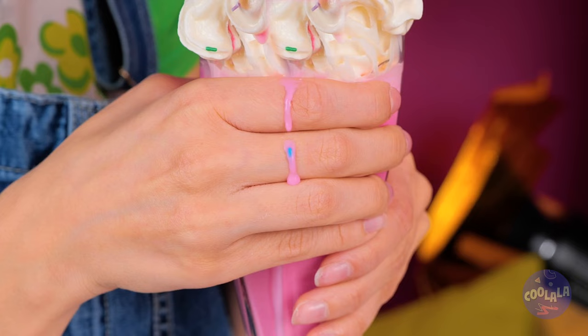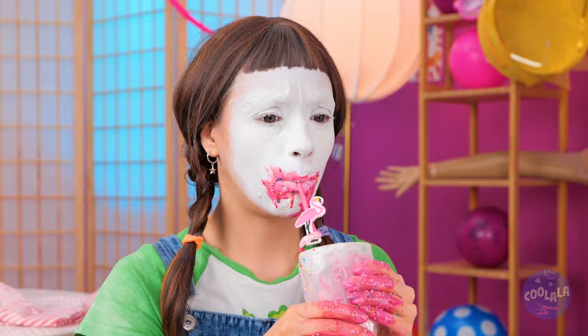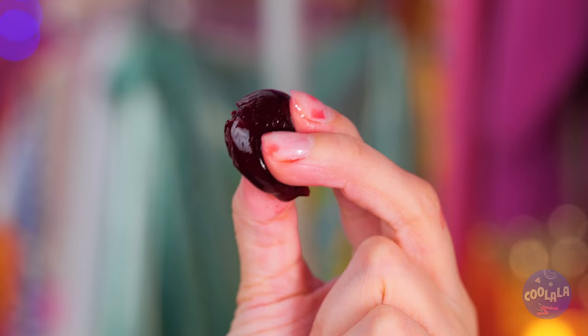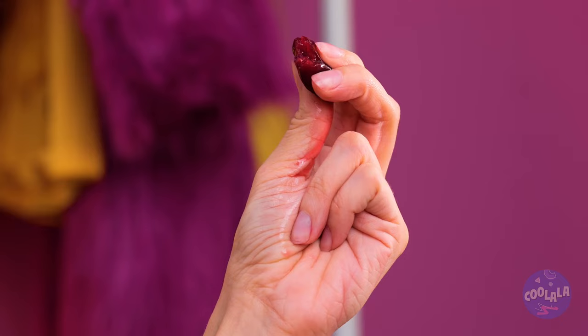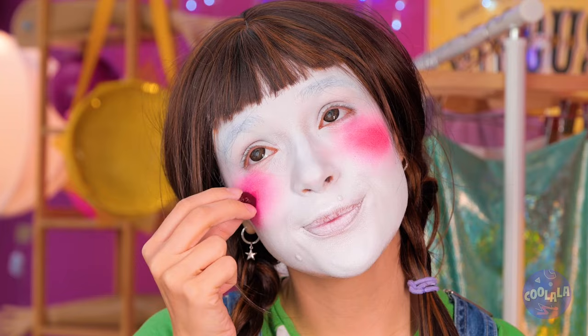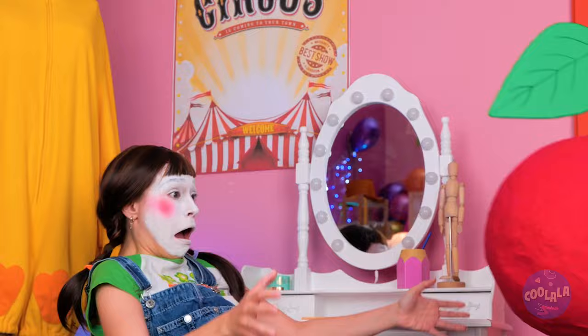Careful, you're spilling. Oh, don't drink too fast. Are you okay? I never trusted that cherry on top. But maybe the cherry juice can help. Press on your cheeks and it's blush. It looks nice, but I'd still be cautious around cherries. Especially giant swinging ones! Quick, try to grab it!